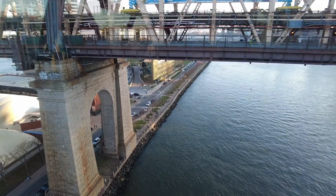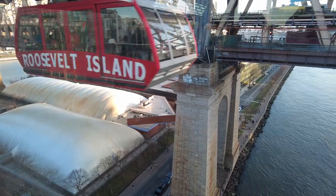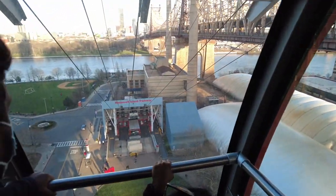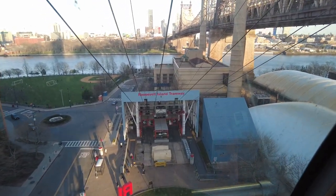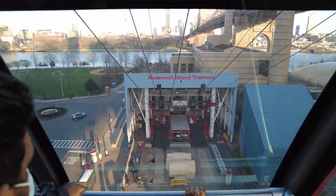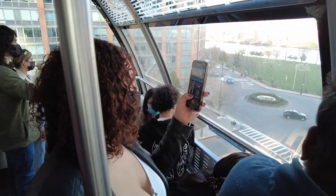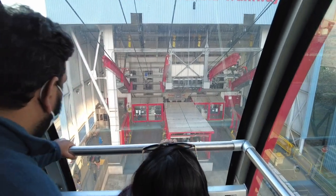So here we go. They're going back to Manhattan now. Woo! Down. Like the airplanes. No, not airplanes. I'm gonna try to see. Yeah, welcome to Roosevelt Island.